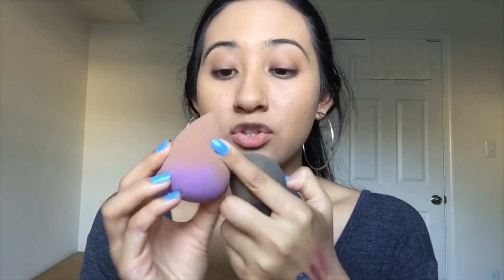So you can see there's a lot of foundation on there, and then the Perfecting sponge, I don't know if you guys can tell the difference. I feel like this one soaked up a lot of foundation, and this one, sure, it's dirty, but it is black, and you would expect it to be deep in there, but it's just the top layer.